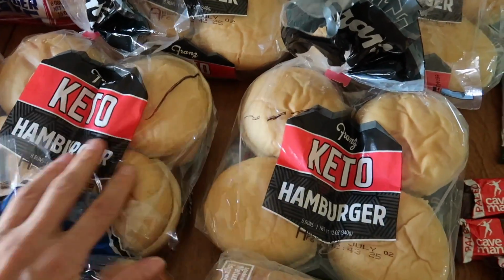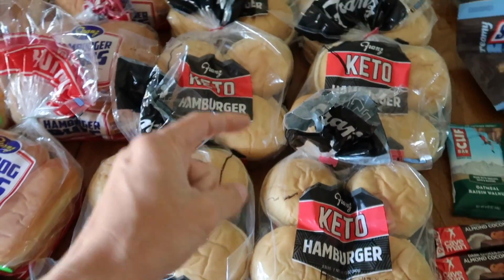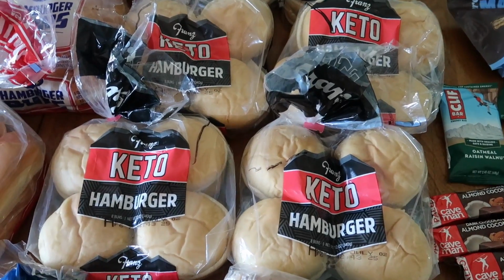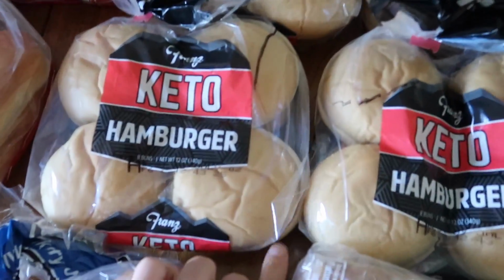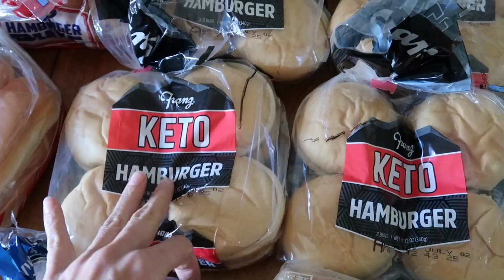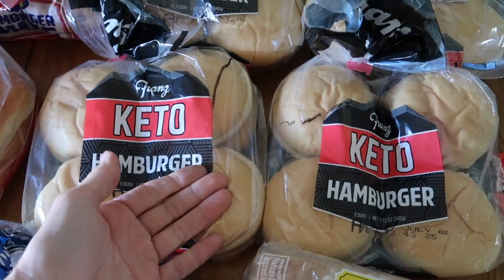Check these out. I have never seen these before. Keto hamburger buns. These were 88 cents a bag. Now, I'm no keto expert, but that sounds like a really good price to me for something that's specialty diet like this. I don't know if these are good. I'm gonna put all of these in the freezer and we'll try them when we get back. But I thought for anyone that's trying to go keto and they want their bread or they want a sandwich or something like that, what a great option.